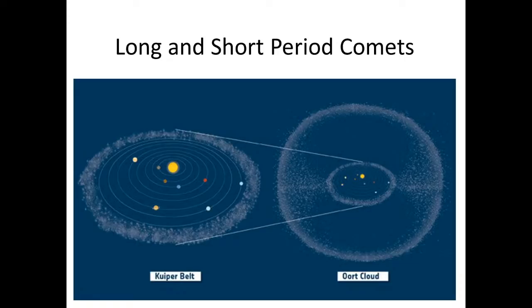Do you want to add anything, Brian? Does that help? Yeah, no, I agree. And what's amazing is when we think about the Oort cloud, how ridiculously far away it is from everything else in the solar system.